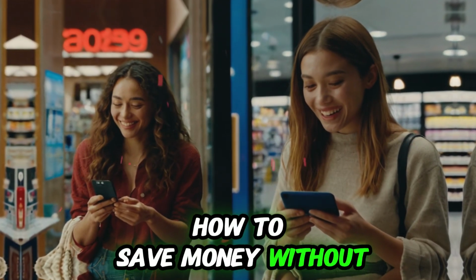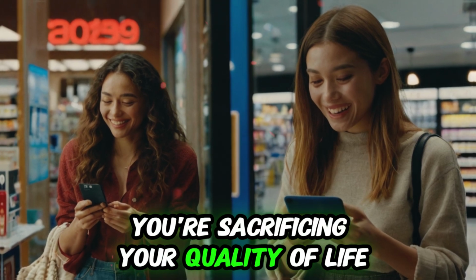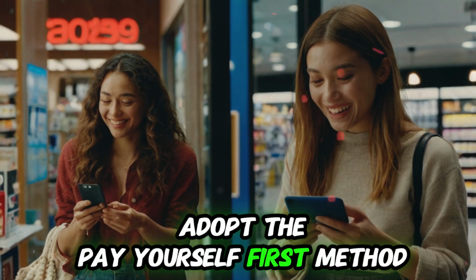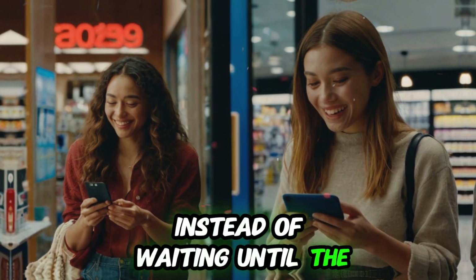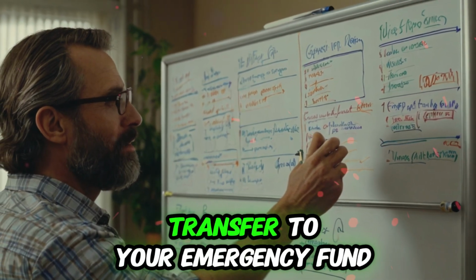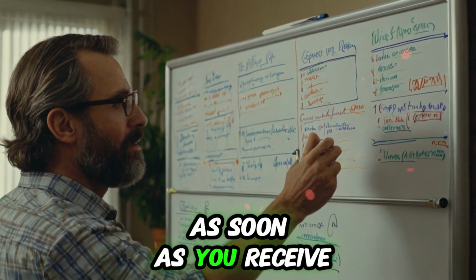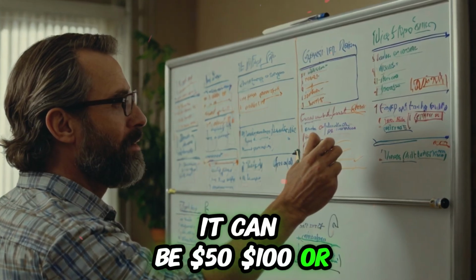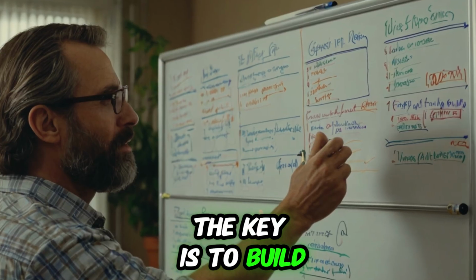Now that you know where to keep your emergency fund, here comes the most important part. How to save money without feeling like you're sacrificing your quality of life. The first tip is to adopt the pay yourself first method. Instead of waiting until the end of the month to see if you have money left to save, set a fixed amount and transfer it to your emergency fund as soon as you receive your salary. It can be $50, $100, or even $10. The key is to build a habit.